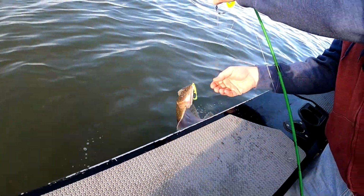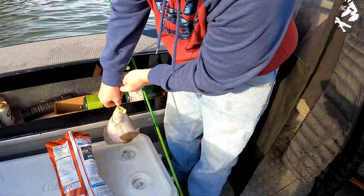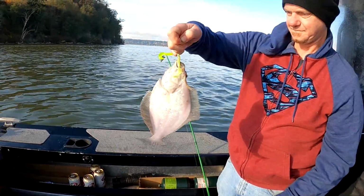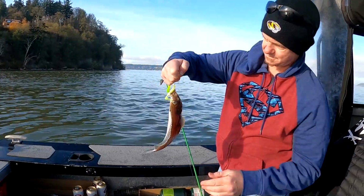We have a sizable flounder once more. So I'll hold this guy up here, see what we're dealing with. Yeah, decent size. We'll get him in the cooler and carry on.